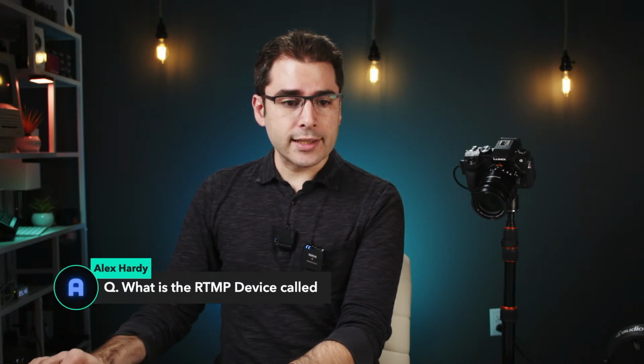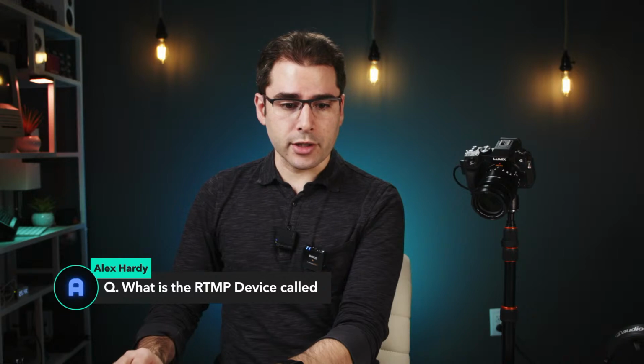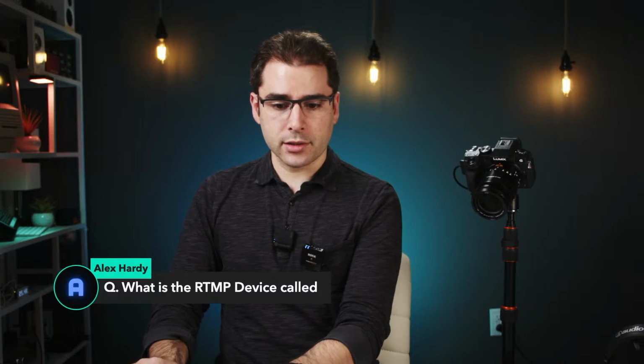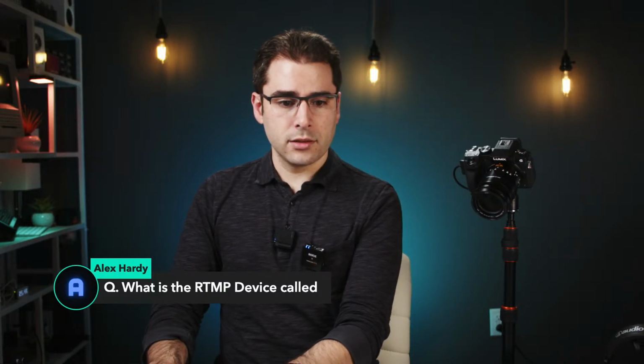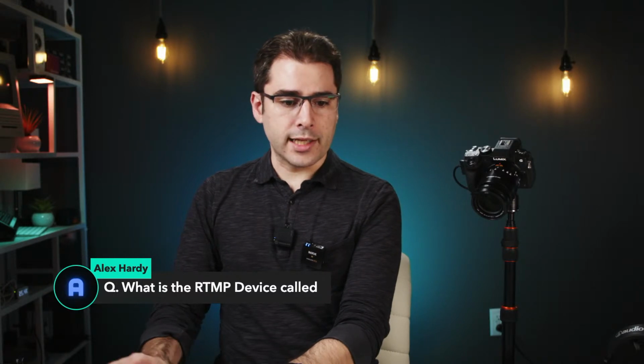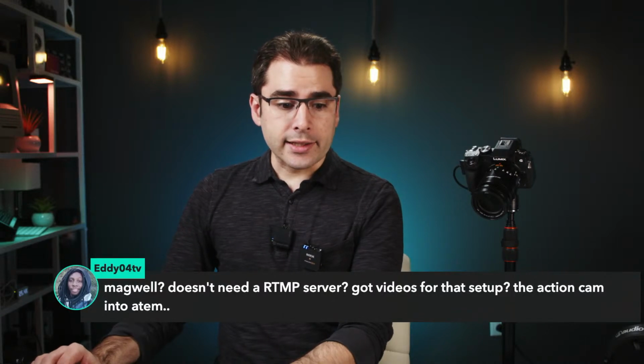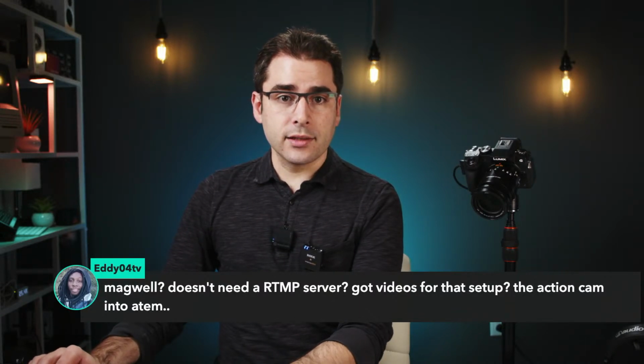What's the RTMP device called? That is the Magewell ProConvert, which is this one. Make sure that's the right link. Yeah. So that's what I was using for that. Magewell doesn't need an RTMP server. Yeah, exactly. So that's one of the cool things about that particular device. It's one of the only ones I've found that is its own RTMP server. And most of the time, these other things that are claiming to be able to pull RTMP feeds over the network, they require that you're actually pulling them from some other RTMP server.